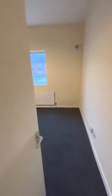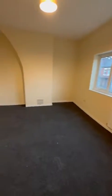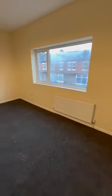And typical for the style of property, towards the front, we have the main bedroom, which is again really large size as well.